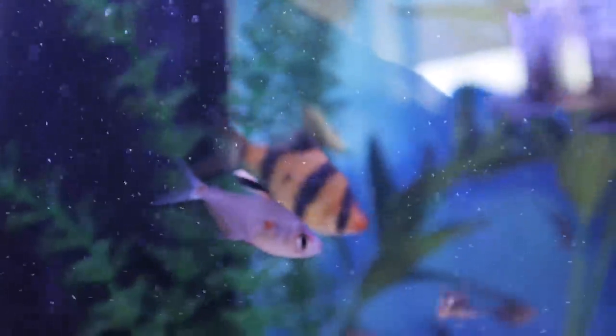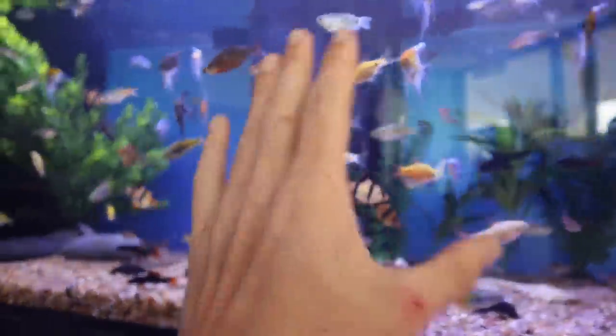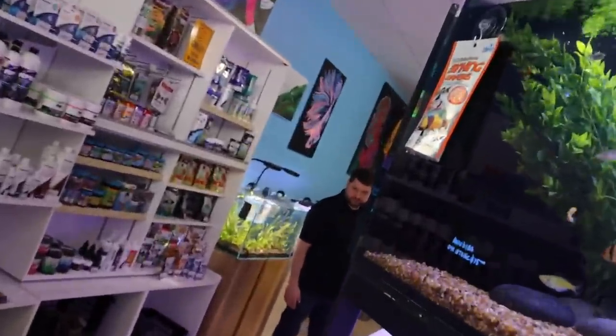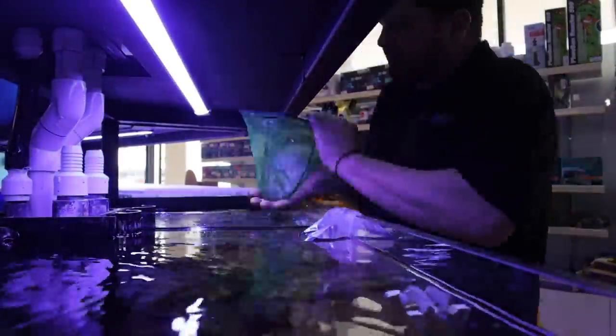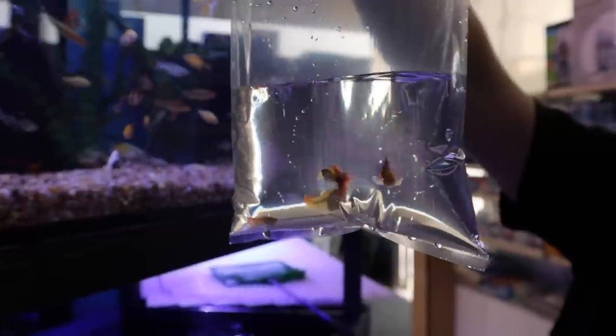Look at the size of those tiger barbs. I don't know, well, you can't really tell, but like, they are massive. Every time. There he is. See him over there? It's Corey. I'm gonna let you pick four guppies. All right, two males and two females. Throw them on the frying pan.